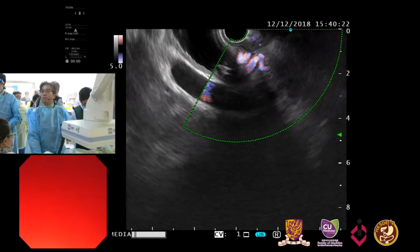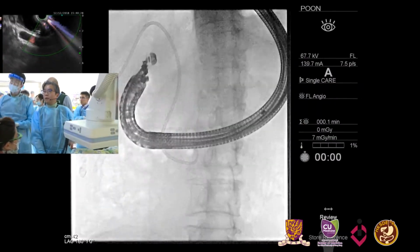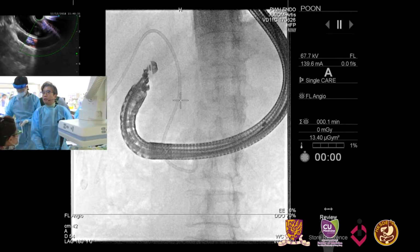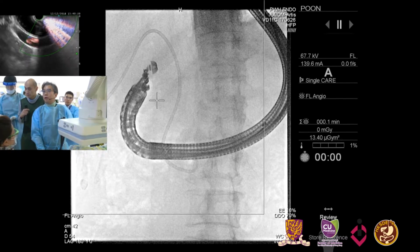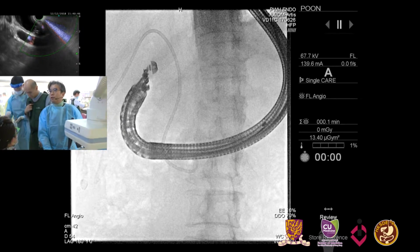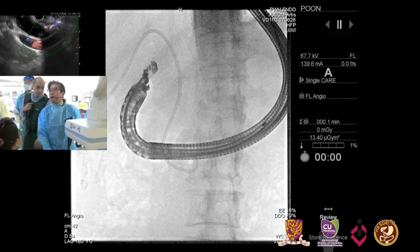Okay. Let me check the fluoroscope, please. X-ray. Okay, this is very complicated anatomy. So this is a benign tumor. So I think for the biliary drainage, we would have to do several revisions in the future. So I think the choledochoduodenostomy is more suitable for this patient.